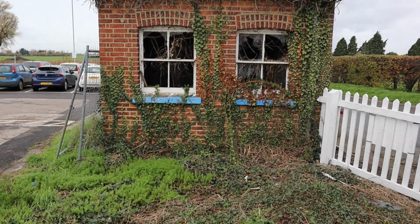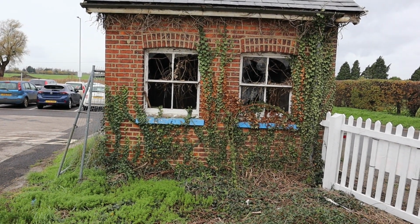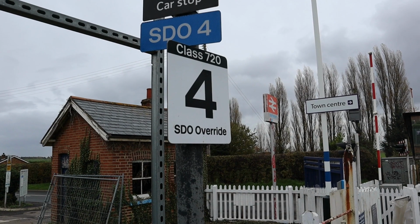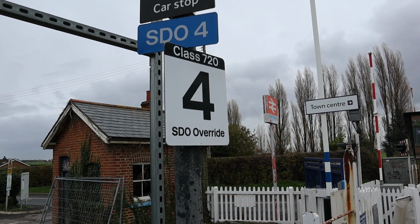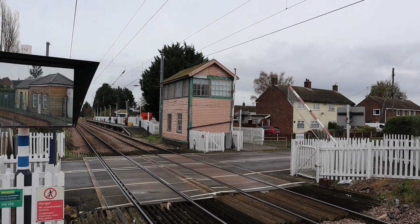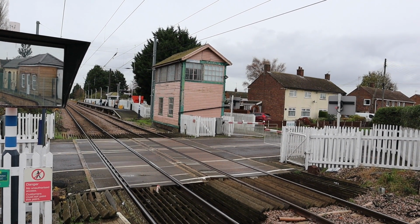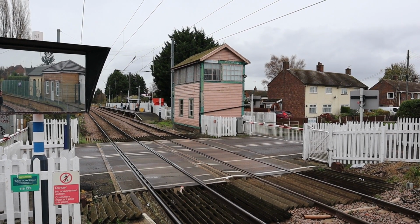Now over here on platform 2 there is this ramshackle little building which must have been some kind of station building, but I actually don't know what it is. Obviously it is long disused. Now there are these little signs for the 720s. That is because occasionally there are Greater Anglia services operating on this line. There is nothing quite like the sound of a level crossing alarm.